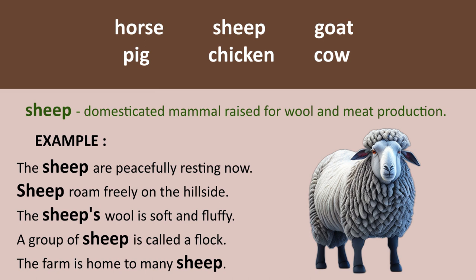The sheep's wool is soft and fluffy. A group of sheep is called a flock. The farm is home to many sheep.